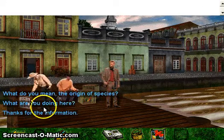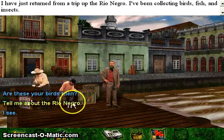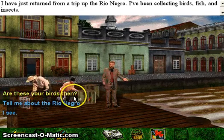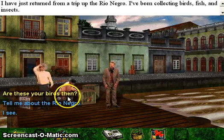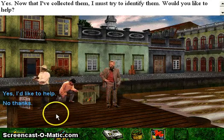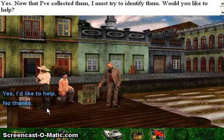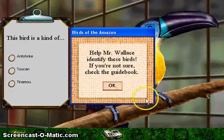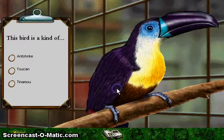What are you doing here? I have just returned from a trip up the Rio Negro. I've been collecting birds, fish, and insects. Are these your birds then? Yes, now that I've collected them, I must try to identify them. Would you like to help? Yes, I'd like to help. Help Mr. Wallace identify these birds. If they're not sure, check your guidebook.